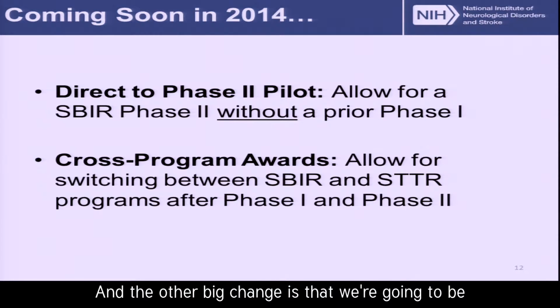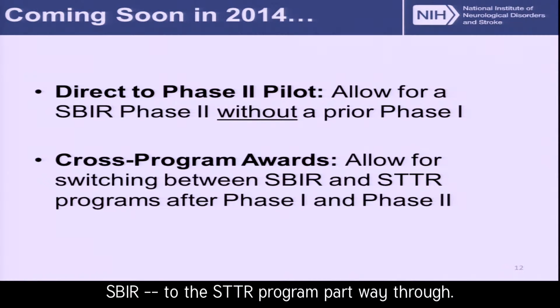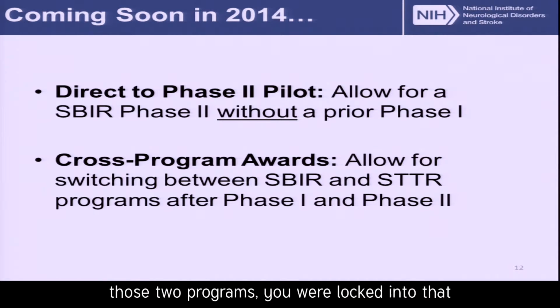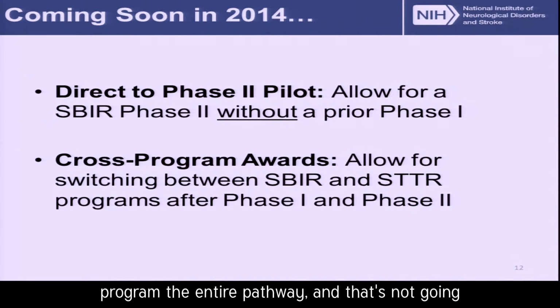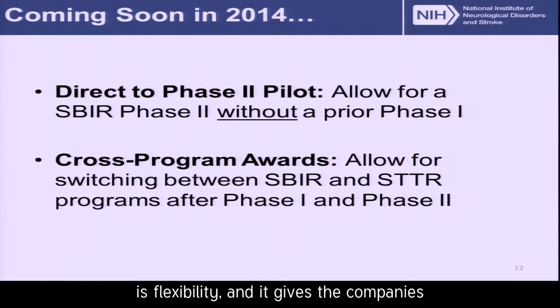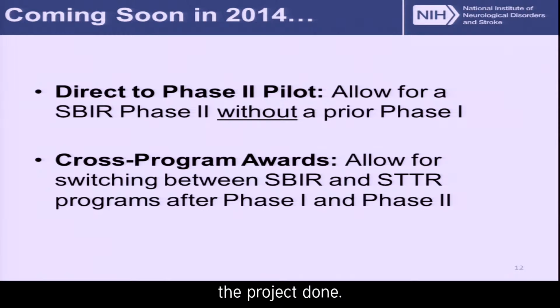And the other big change is that we're going to be allowing companies to switch from the SBIR to the STTR program partway through. So it used to be once you had a phase 1 in one of those two programs, you were locked into that program the entire pathway. And that's not going to be the case anymore. And I think for both of these, what these give us is flexibility, and it gives the companies flexibility to really get what they need to get the project done.